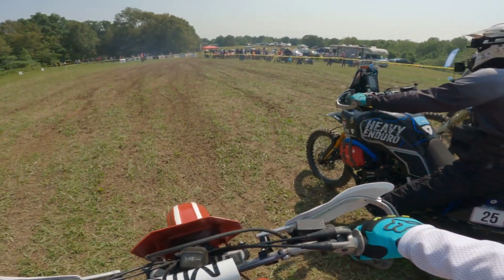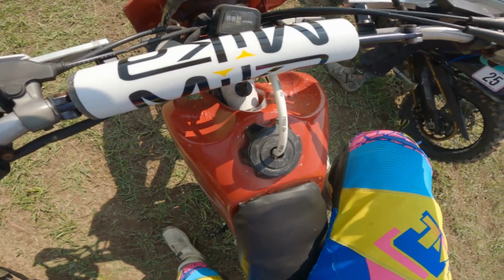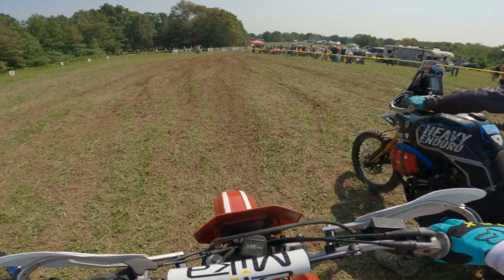Deal there of me losing my front fender late in the race. This is my first time racing the adventure class at KXCR. 600 cc's or larger. Weighing in is generally 400 pounds or greater.